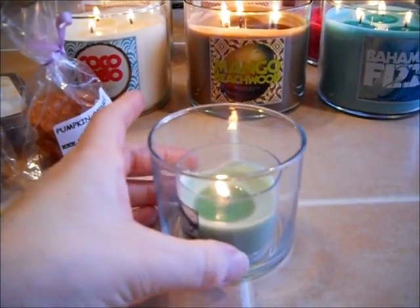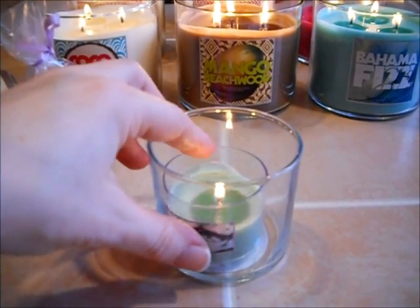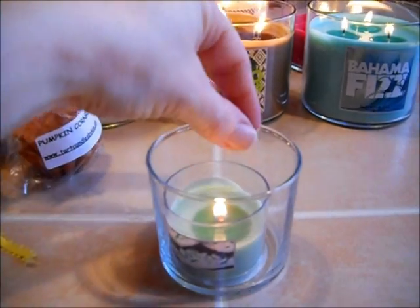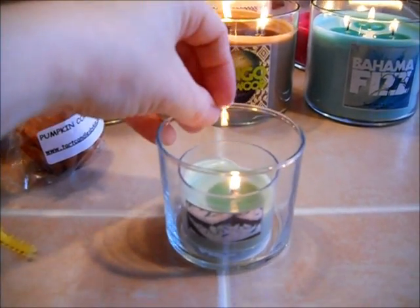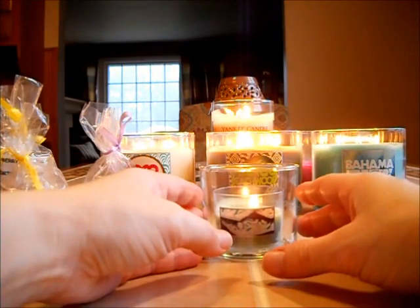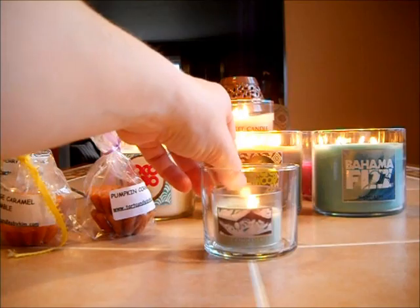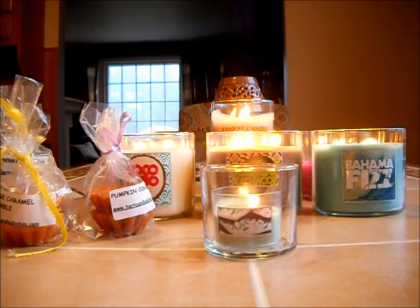because it's already starting, as you can see, on one side, because the bottom of this is not flat at all. And I have even taken this out of the holder and just laid it down on a little plate, and it still took a while. It wasn't an even pool of wax. It took a long time for a small candle.